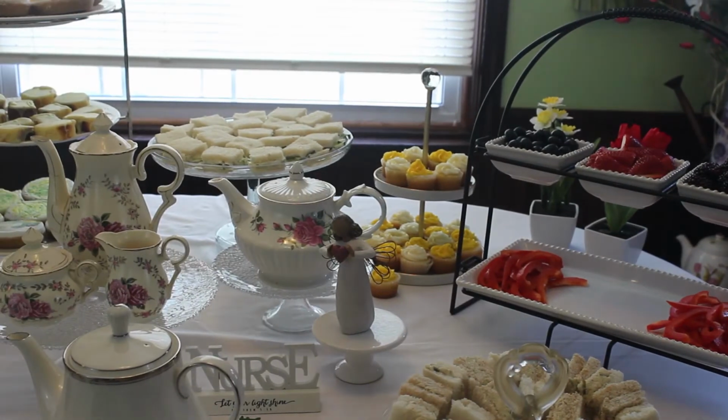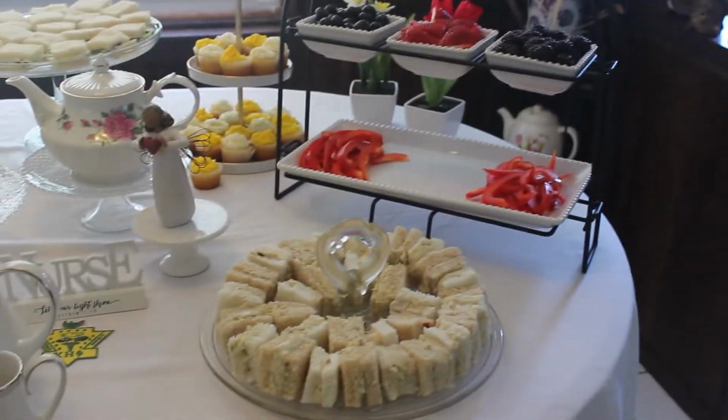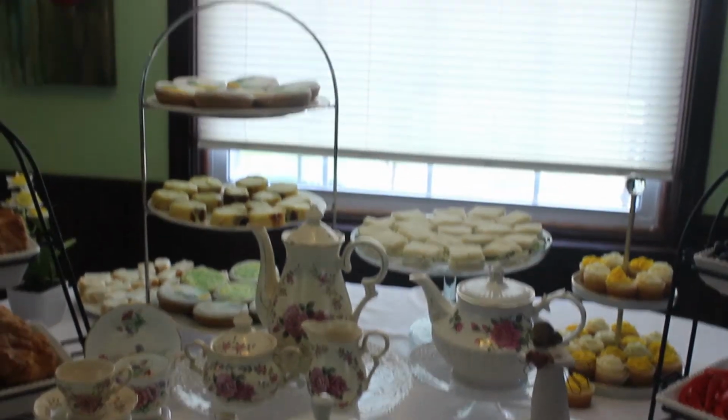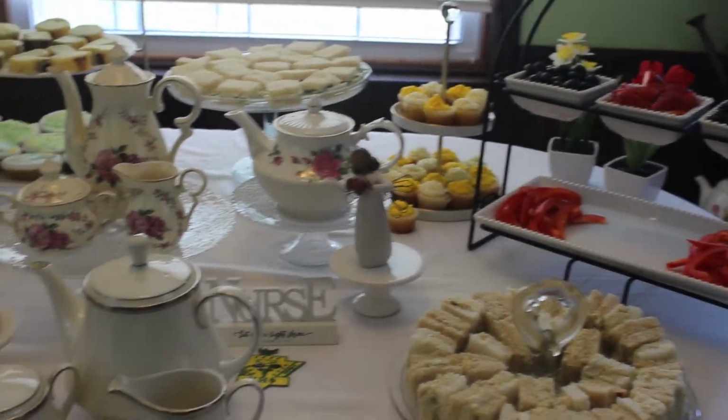In the back, we've got our cucumber sandwiches right there. So we've got our fruit, we've got our savory with the chicken salad and the croissant and turkey slices, our cucumber sandwiches, and then of course we've got our sweet with our cookies and our cupcake minis.